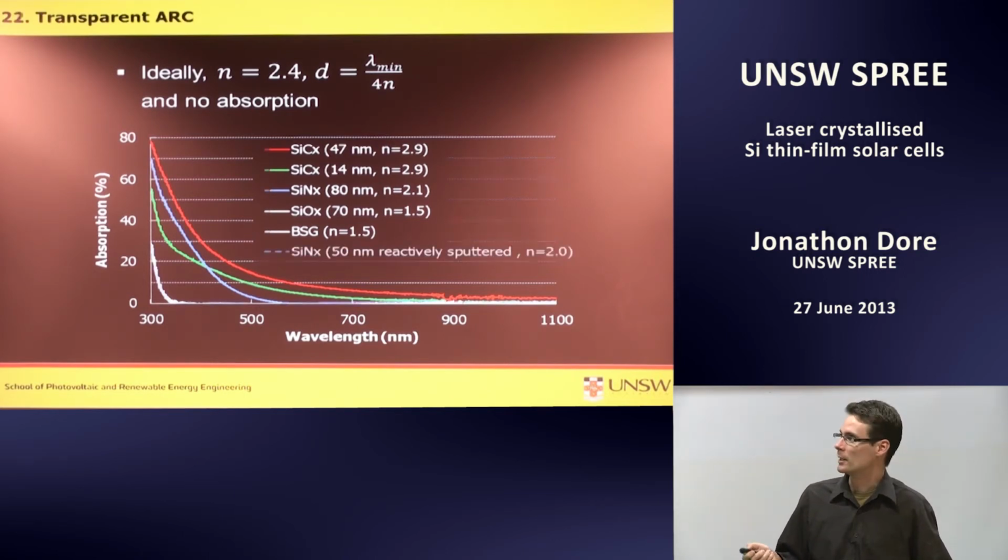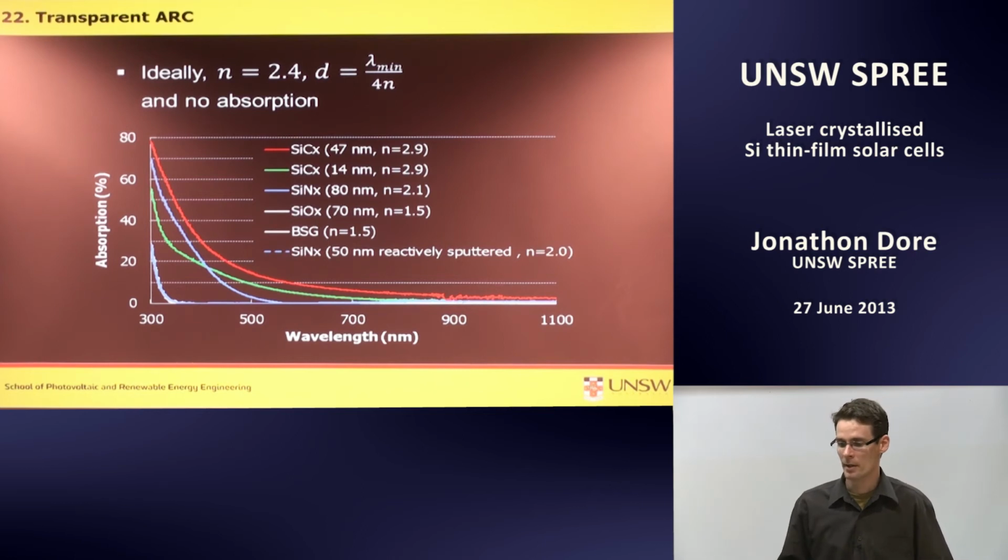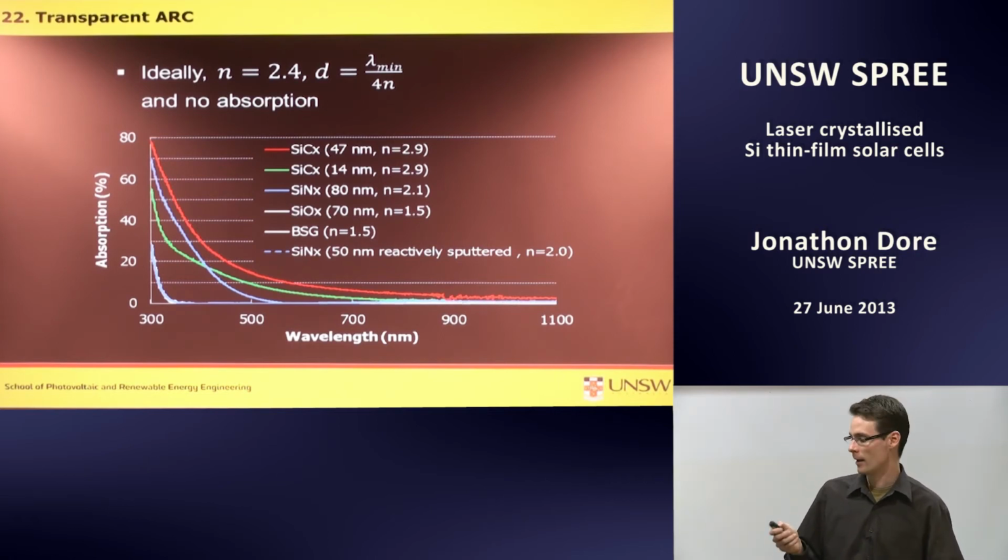Now, just recently we've managed to optimize that silicon nitride layer to reduce the absorption, and that's fairly well-known methods to do via PECVD, and there's usually a trade-off between the absorption and the refractive index of silicon nitride. And we've also done that by sputtering, by changing the way we sputter to do it reactively in a nitrogen environment. We've also slightly reduced the refractive index, but quite significantly reduced the absorption. And so from an optical perspective, that's much better, and that's led to our latest efficiency increases.